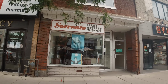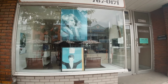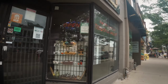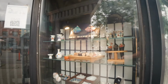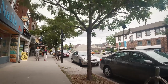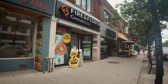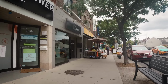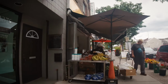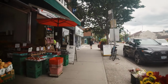It's that kind of an old school hair salon. Look how old those photos are, totally bleached in the sun. It's closed. What is today? Is that a sushi place? Today's a Tuesday, so Tuesday about noon or something, 1 o'clock. It's like a banana lady. Those bananas looked good.